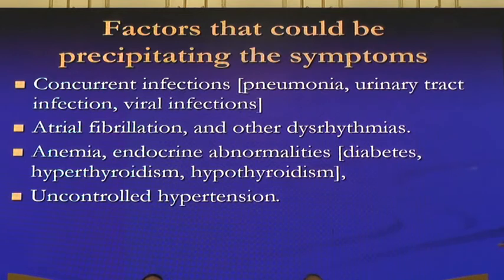A number of times we miss ischemia and arrhythmias. Infections usually announce themselves with fever, cough and so on, but these other things are hidden and you have to look for them. Because if you haven't taken care of these precipitants, this patient will be back in the ER after 1 month with pulmonary edema.